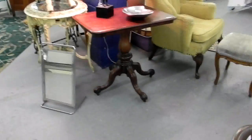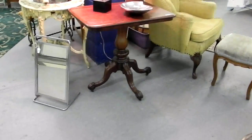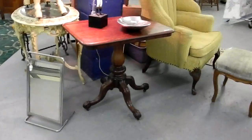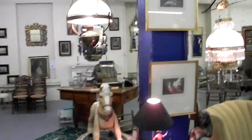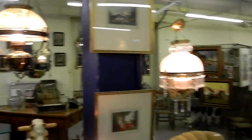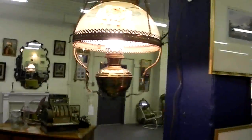The base of that table, I was going to guess about 1800, 1820. The top's been replaced. But really a phenomenal base on there. Nice little walnut French-style stool. Lots of nice lighting. One on the right has cherubs on it. This one here is Aladdin.